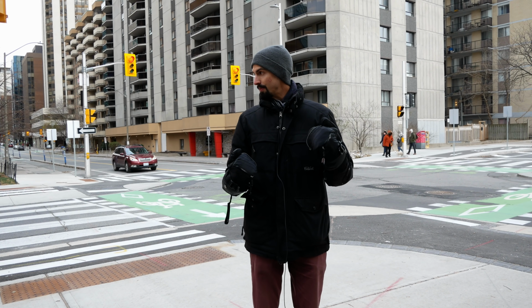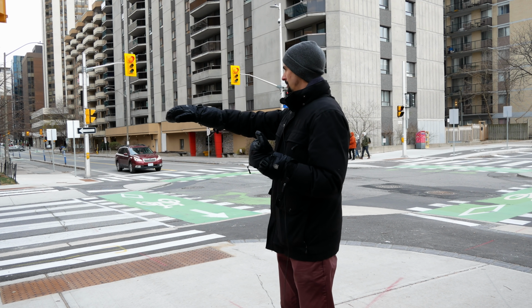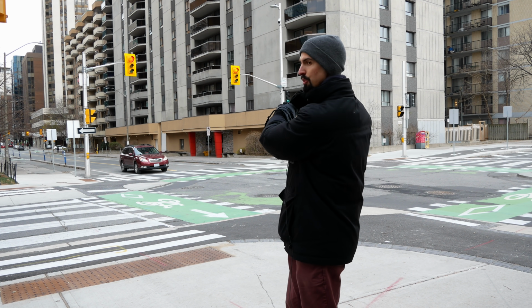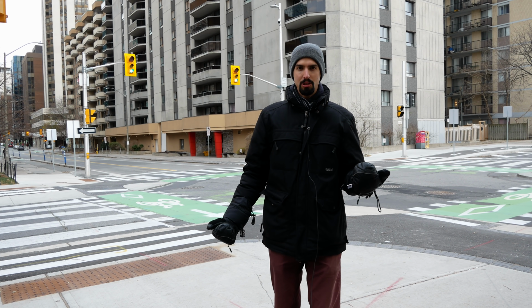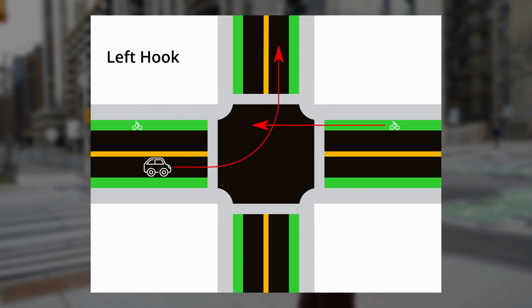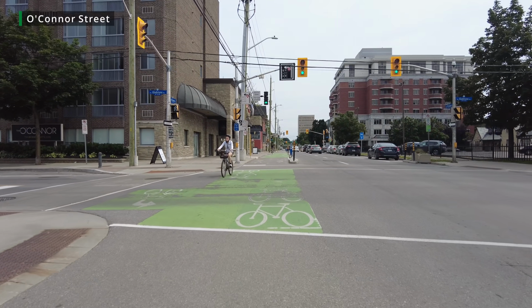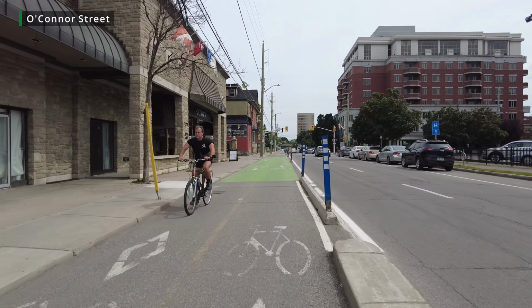One of the most common ones is called the right hook collision. This is when a right turning motorist hits a through moving cyclist, and quite often that's because the motorist didn't even see the cyclist. They might have been in the passenger side mirror, but the motorist didn't look, or the cyclist might even be in the blind spot. That happens a lot with trucks. Another common one is the left hook, when a left turning car doesn't see a throughbound cyclist. And then when you have something like a two-way bike path, these conflicts get way more complicated and really need to be taken into account.